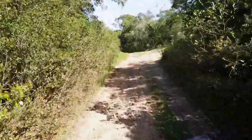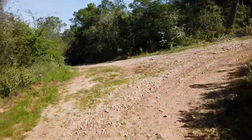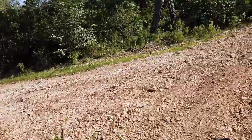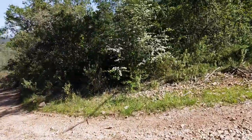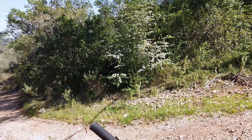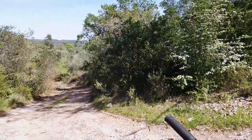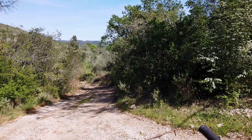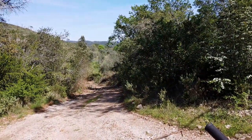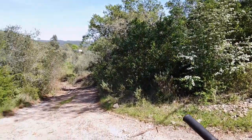Oh yeah, this is the one. All right. Oh, yeah. So I've intersected. Yeah, this is the one. So, phone off. Let's put that thing away. So this is the trail that I had biked up once.